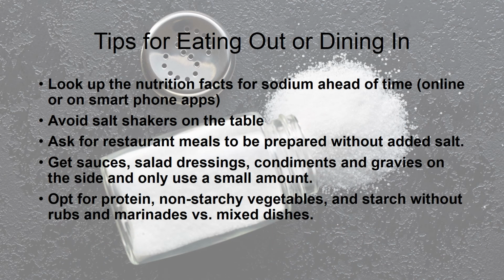Tips for eating out or dining in. Look up the nutrition facts for sodium ahead of time. You can look online or on smartphone apps. Avoid salt shakers. Ask for restaurant meals to be prepared without added salt. Get sauces, salad dressings, condiments and gravies on the side and only use a small amount. Opt for protein, non-starchy vegetables, and starch without rubs and marinades versus mixed dishes.